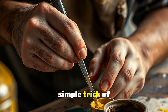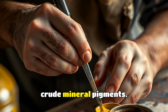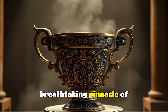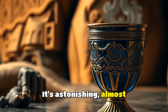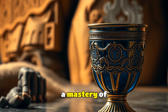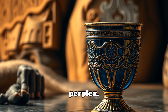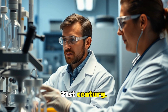This isn't a simple trick of the eye, nor is it a basic stained glass effect achieved with crude mineral pigments. This is the Lycurgus Cup, a breathtaking pinnacle of Roman artistry and engineering. Its astonishing, almost supernatural color-changing properties are the result of a lost, ancient nanotechnology, a mastery of matter at the molecular level that continues to astound, perplex, and inspire the most advanced material scientists of the 21st century.